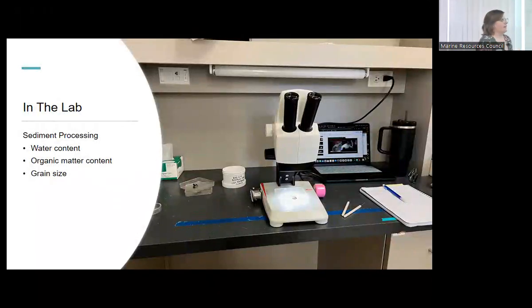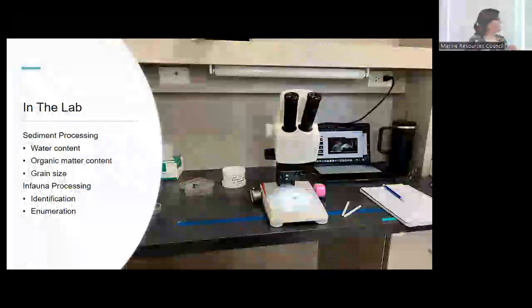And then finally, we analyze the grain size. This is important because we know that muck is super fine grained. And so we can build sediment profiles depending on their organic content, water content, and grain size to guide environmental dredging and restoration efforts. Now for infauna, it's a little bit different.